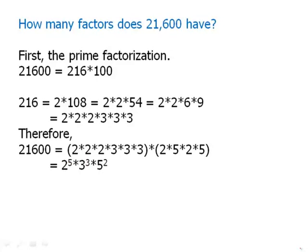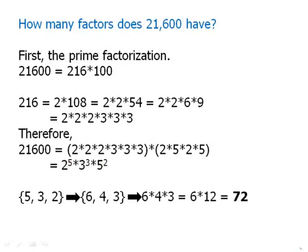Now it's easy. Now we simply make a list of those exponents, 5, 3, 2. Those are the three exponents of the prime factors. We add 1 to every number on the list, 6, 4, 3, and we multiply those together. And of course, 4 times 3 is 12, so we get 6 times 12 is 72. This number, 21,600, has 72 total factors. Again, one of those factors has to be 1. One of those factors has to be 21,600. Those would be two factors on the list, but there are 72 factors on the list altogether.